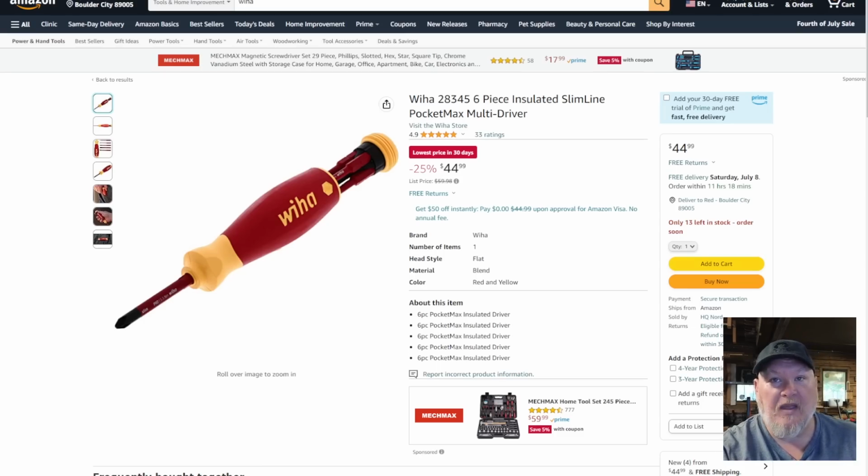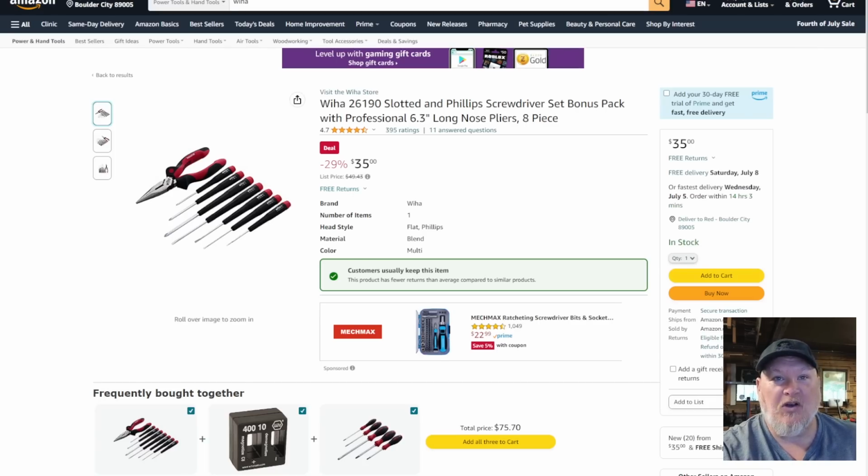And here we go. The Wiha insulated slimline PocketMax multi-driver. So here's the multi-driver, similar, not exactly the same as this one, but insulated. So if you're dealing with that kind of stuff and you want to stay safe, trust me, you don't want to get zapped. It's not a good day. And we got this one also, the Wiha slotted Phillips screwdriver set, which is fantastic.